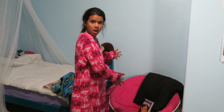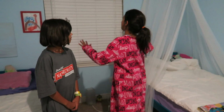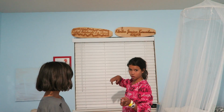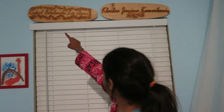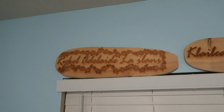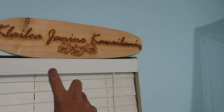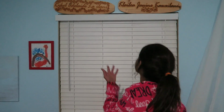So that's a little area. And then over here, so we are from Hawaii, and my dad went to Hawaii, and in Hawaii he has a laser engraver, and so on these pieces of board he wrote our 2 middle names and our first name. So you don't see our last name, but that's okay.